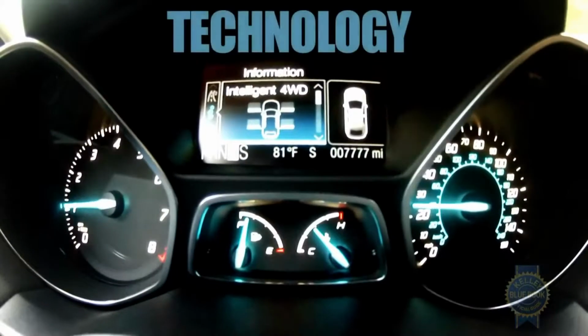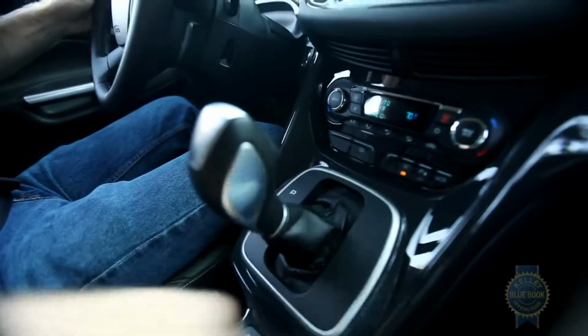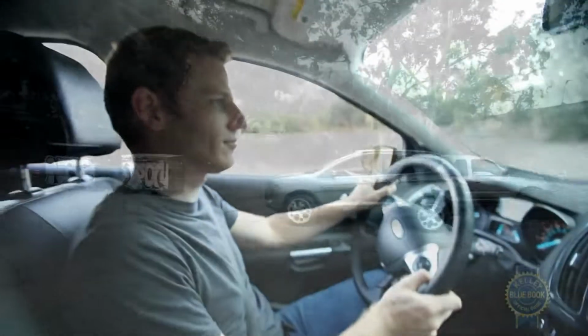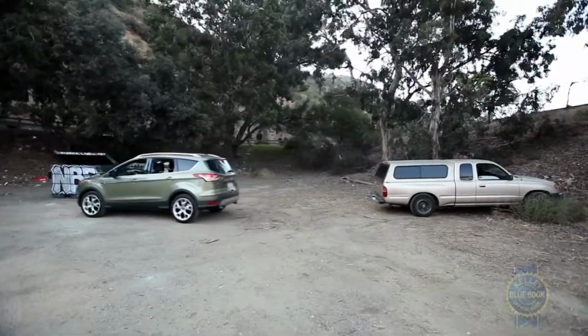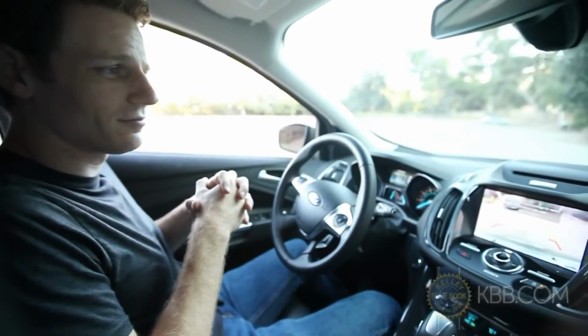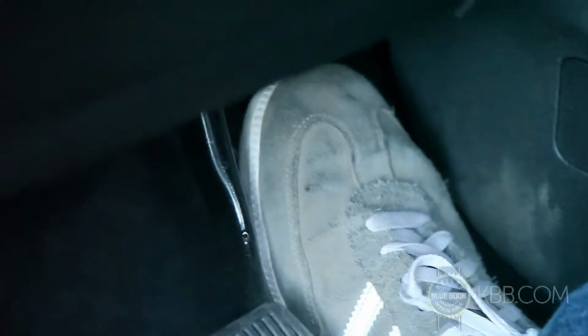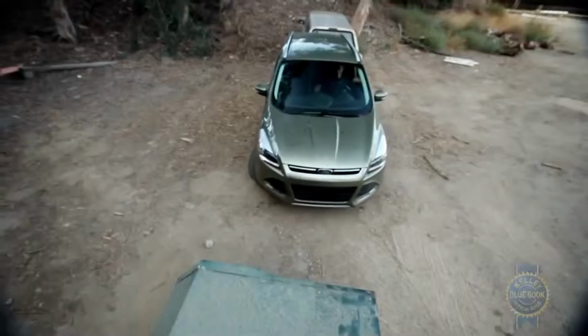Where the Ford Escape truly distinguishes itself is with technology. The optional auto park feature, for example, is brilliant. Press a single button, drive along a line of cars or dumpsters, and it'll automatically tell you when you've passed a spot you'll fit in. Take your hands off the wheel, and all you have to do is operate the pedals. The sheer simplicity of it all makes what was once a novelty a genuinely useful tool.